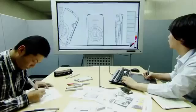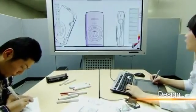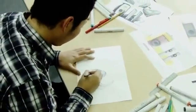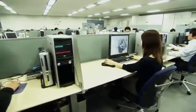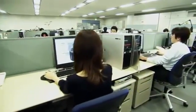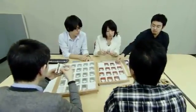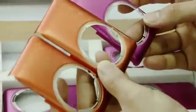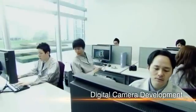How are digital cameras designed and developed? First, a designer sketches the body of the camera. A 3D model is then created on a computer and the details are worked out. The color and texture of the different parts and the camera's overall ease of use are then considered. The data is then passed on to the development team.